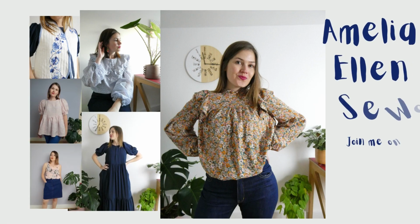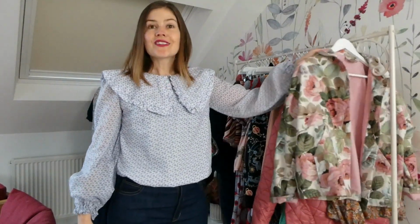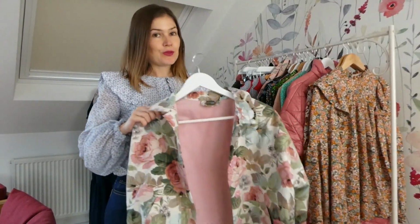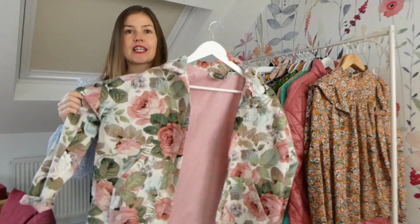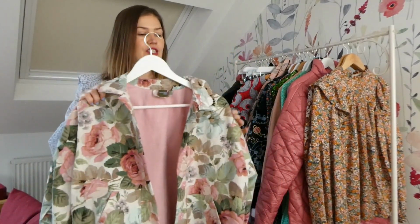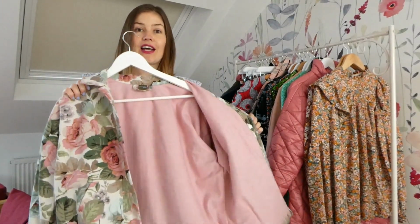Today I'm talking all about the things that I made in December 2022. So the first thing I made in December 2022 was this Friday Pattern Company Ilford jacket. And I have made the Ilford jacket before, but this is the first one I've made that's been fully lined.